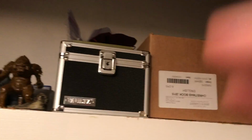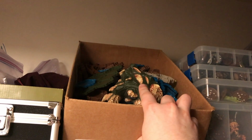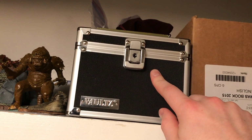Then moving up here, this is just a box of all my single hex terrain. It's stock full of 3 hives, as well as just a full load of every single hex terrain that I've got. This box is a fun little box I got at Walmart for a few bucks.